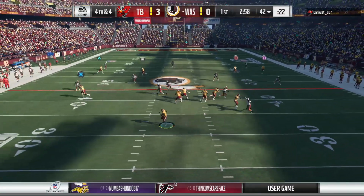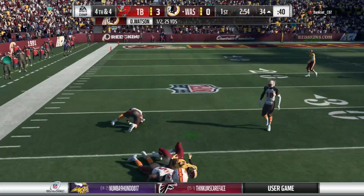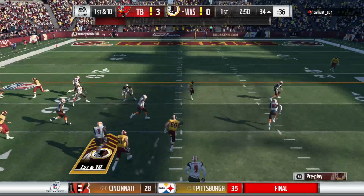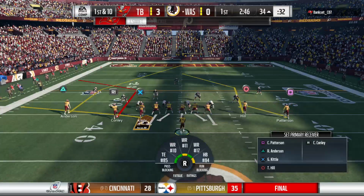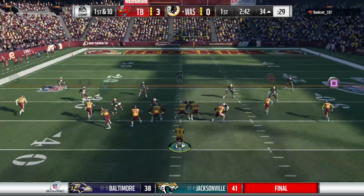They're going for it. It's Watson, and able to find Conley. And he's going to get this all the way down inside the 35. They get 25 yards out of that one. And the Redskins are going to get a 1st down.